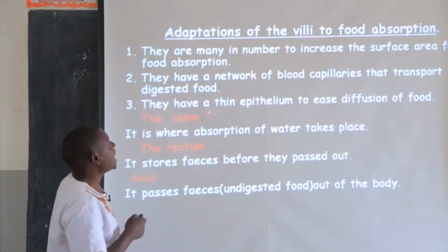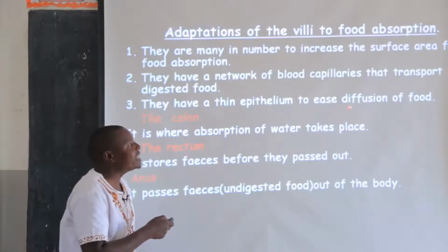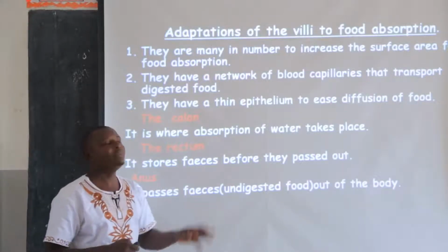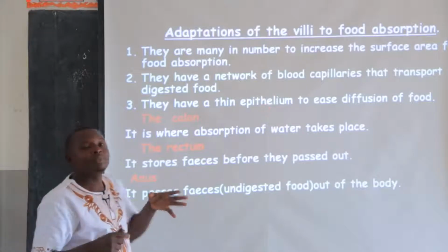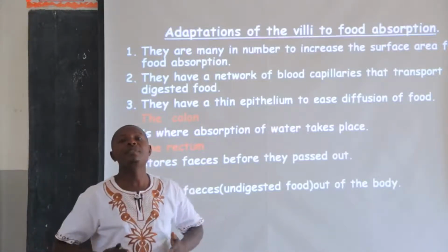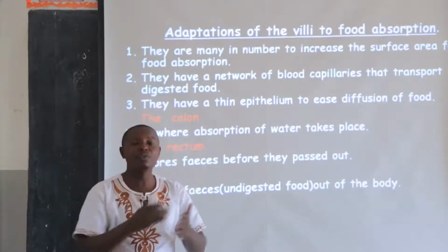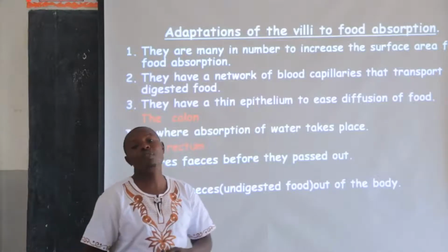Three, they have a thin epithelium to ease diffusion of food. Thin epithelium. What is epithelium? Epithelium is just the wall that makes up the villi. So they are thin. Why are they thin? To diffuse food, for food to pass through very fast.